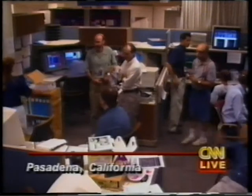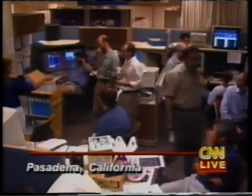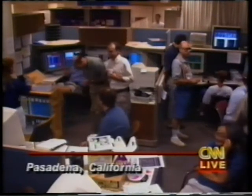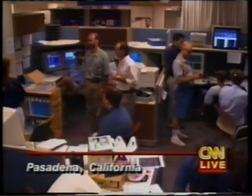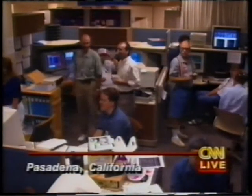We're just a few minutes away from the beginning. What they're telling us there is that in about 8-9 minutes from now, we're going to get the first stream of data from Mission Control, from the Mars Pathfinder, back here to Earth.